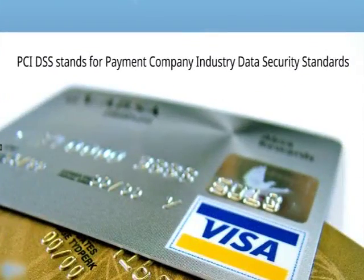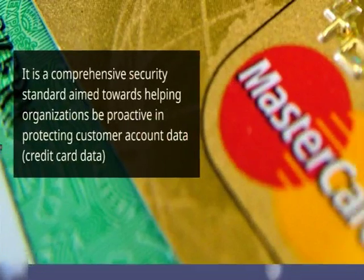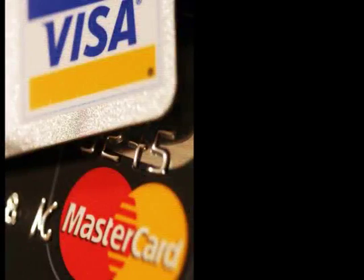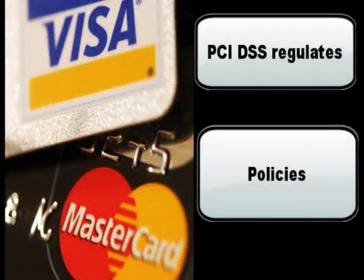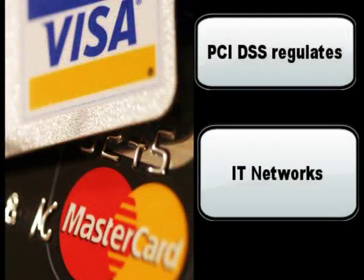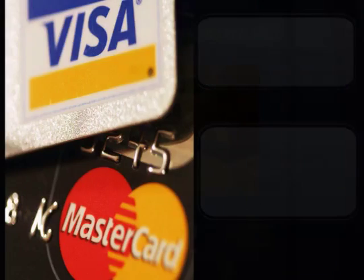PCI DSS stands for the Payment Card Industry Data Security Standards. It is a comprehensive security standard aimed at helping organizations be proactive in protecting customer account data. These standards are backed by most major credit card companies and set standards for security management, policies, procedures, IT networks, POS software design, and more.